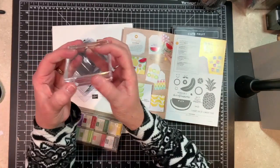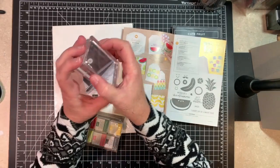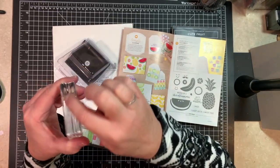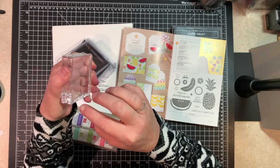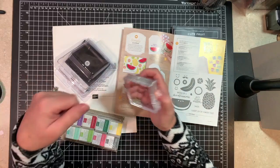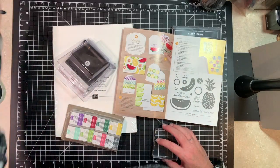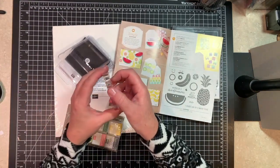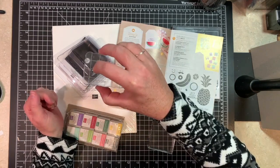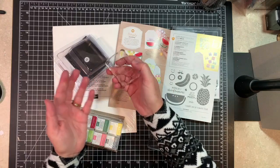But one of the nice things about these blocks is they're super thick, and there's a place to hold when you're stamping. So there's grooves right here, and you can hold it without getting your hands in the ink. And what I noticed with some of my original blocks like this is they're thinner, and you see how my thumb kind of hits over the edge like that? When you stamp down, you're getting yourself all inky, and it's terrible.